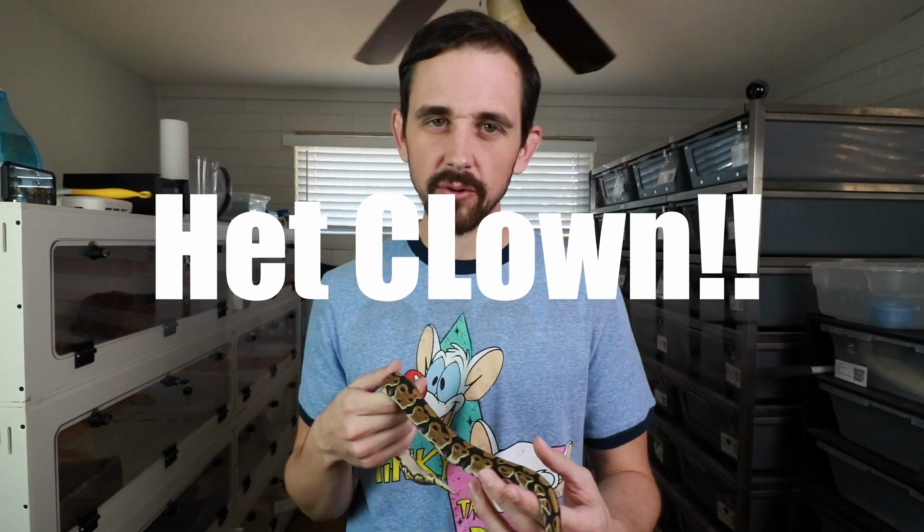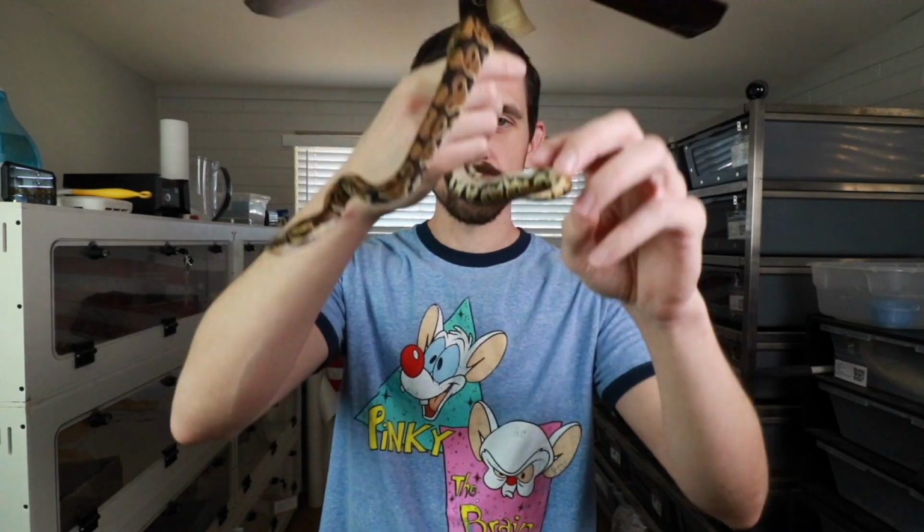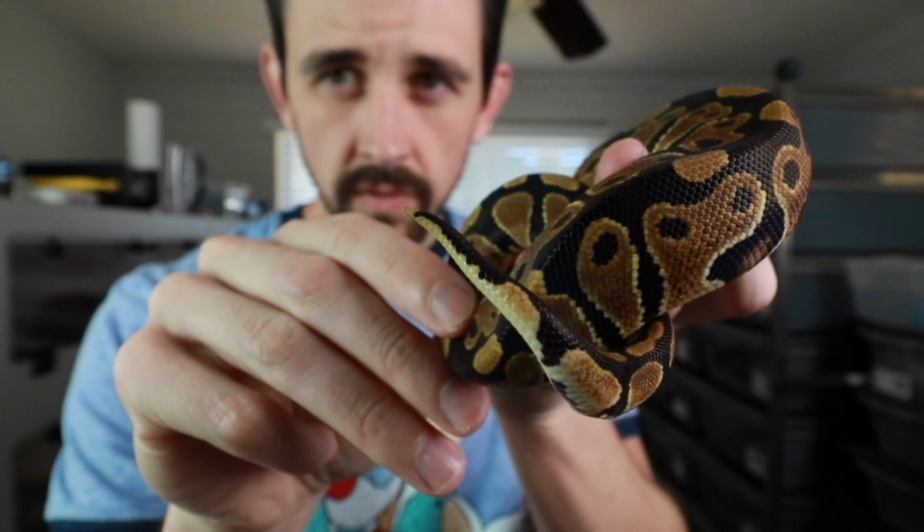Another reason this snake is perfect for this example is that he is actually 100% het for pied, so I know that without the shadow of a doubt. Something I find really interesting is a conversation I had with my buddy CJ over at Cold Blooded Therapy. He was telling me forever ago that het clowns have a white tip on the very bottom of the tail. And this snake actually does have a white tip on the very tip of its tail.